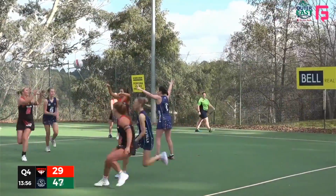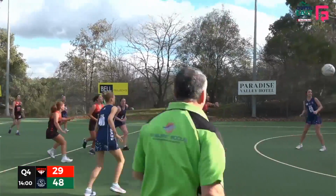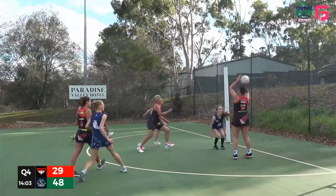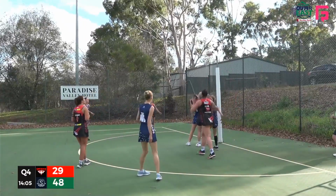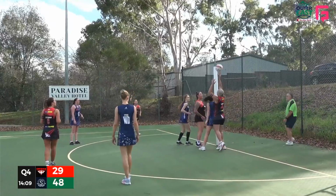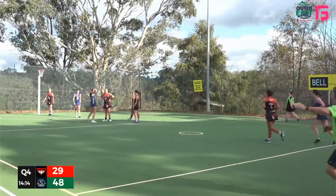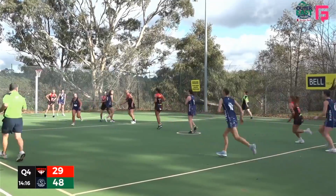Preston out of the centre, looks around, lateral pass here to Ray. Ray looks around, could have gone to Scott, went for Lalanting to Wolf and Patel, who's just going to have the shot at goal here, and doesn't quite get it. Lalanting struggling, getting it. Now what can she do? She can put it through for a goal, cut it back down to 18-goal lead, 48 to 30 here.